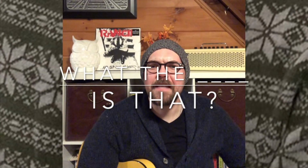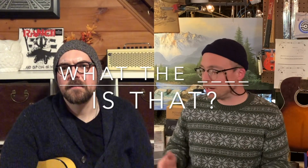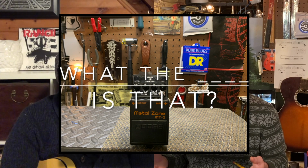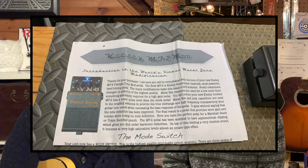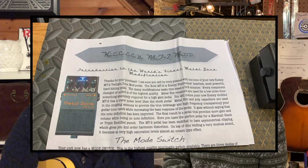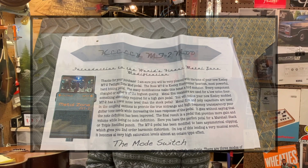Hey, I got a question for you. Yeah, sure. What's up? Hey, what the heck is that? Oh, are you kidding me, man? It's a Keeley modded Metal Zone pedal. It's a regular Boss pedal, but it's been modded by Keeley, which is like the best person to do your mods. What are the mods?